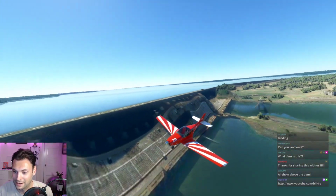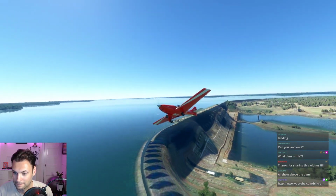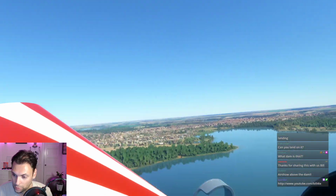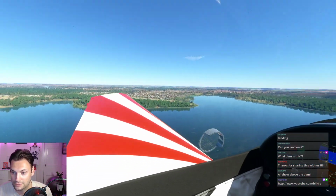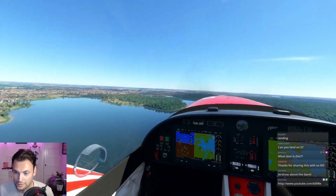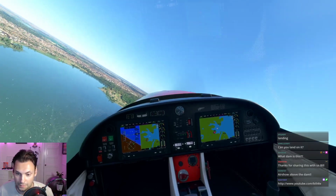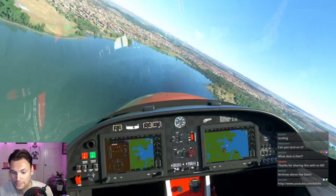It's a little jank right there. It's a little bit janky, but that was super worth checking out. And now we are on a modified left base for whatever airport this is. Let's see if I can put this thing down without stalling it.